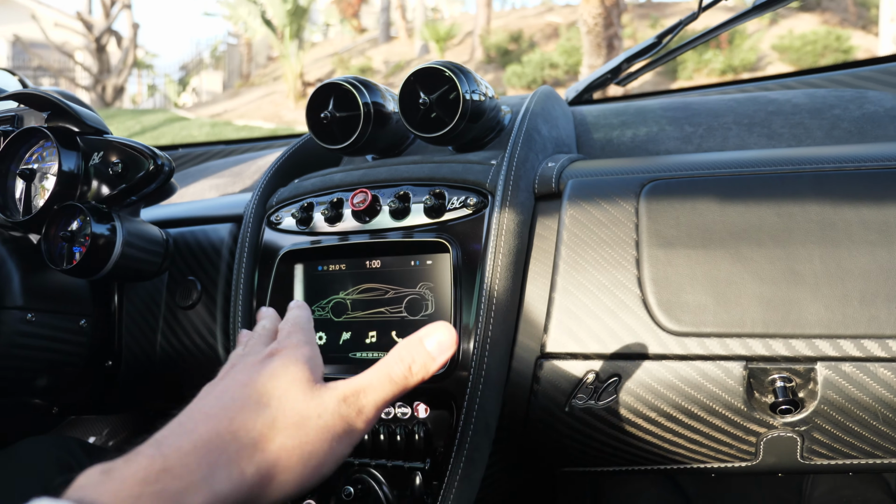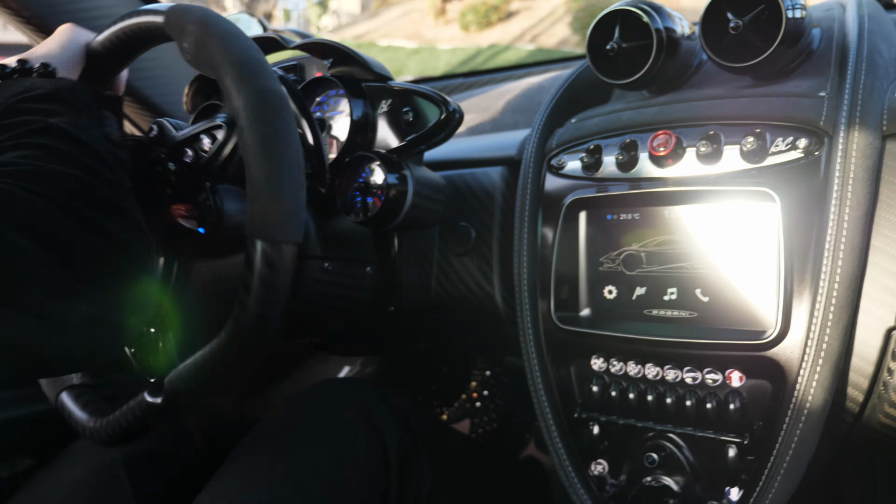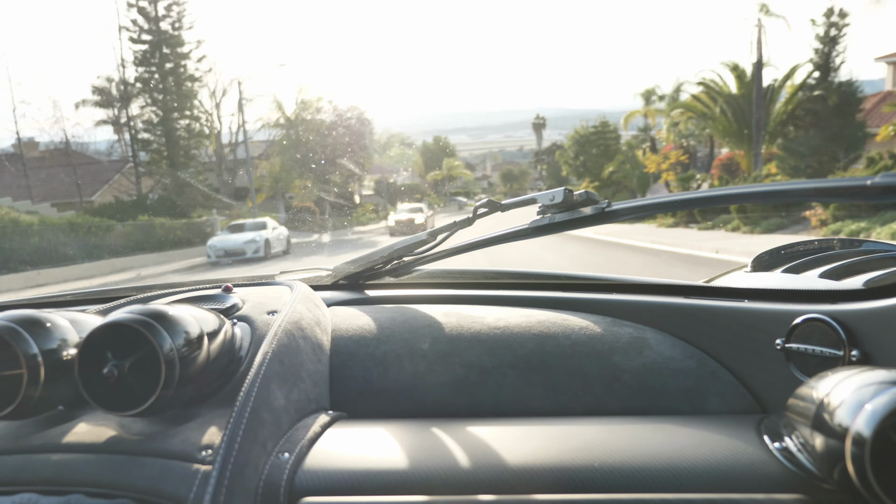So today in this video we're in the Huayra BC. We haven't been in this thing for such a long time, but Mike has done something very special to this car that you're about to hear. Oh my god, this thing is absolutely insane now. It was insane before, but now it's even more insane, and you're about to hear it right now.